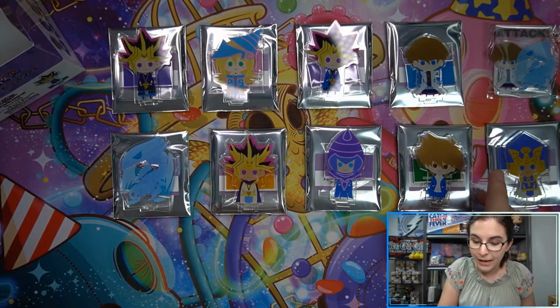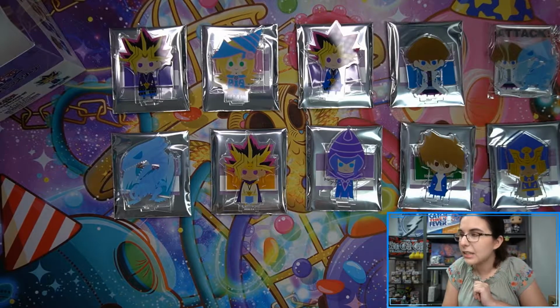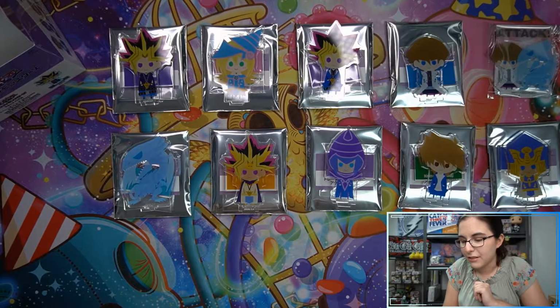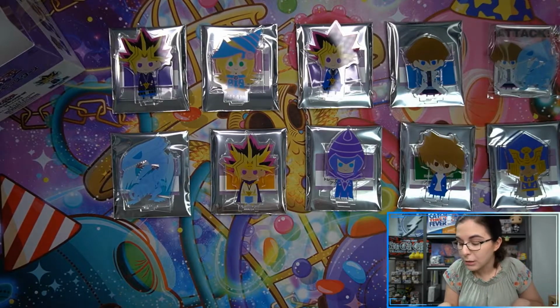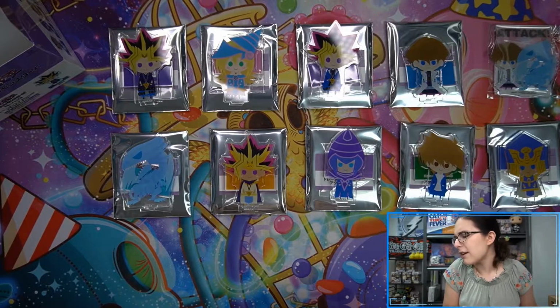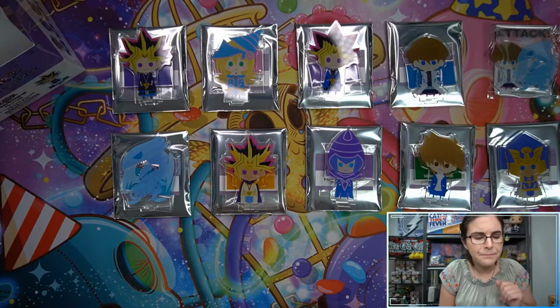But I am going to pick my favorite here. Which one ended up being my favorite? And it was, like I had expected here, the Priscito. Obviously, of course, anything Kaiba related, I am absolutely in love with. We don't get too much Priscito stuff. There's actually a few things. Like, I have a keychain. I think it is a Cospa keychain.